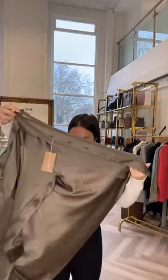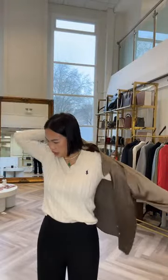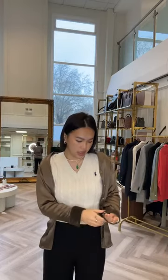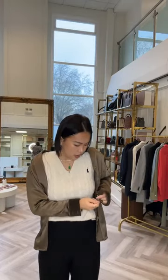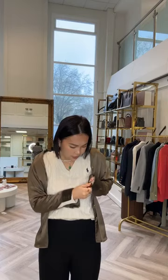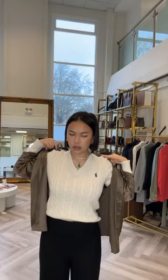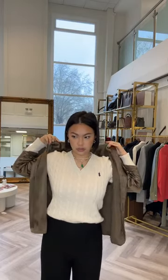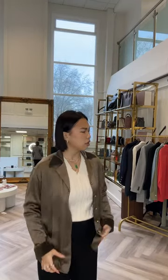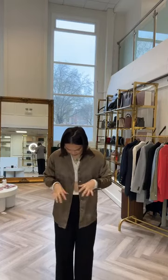Let me check the size for you guys. Okay, no size, but I can pop it on and see. This is easy 12. Size 12, UK 12, US 8, right? 8? No, 6? No, 8, US 8. Easy US 8, and of course you can definitely layer it.